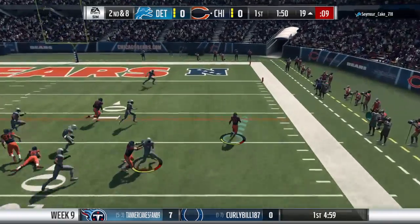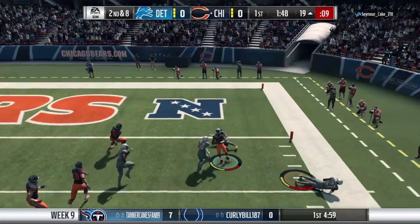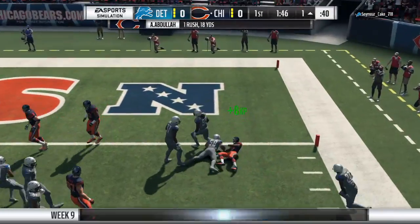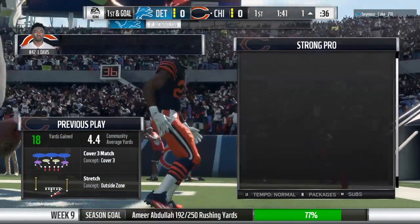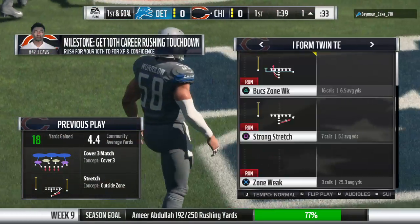First carry for Amir Abdullah. Oh, and now he bowls him over. And he couldn't quite get there. Tackled down at the 1. 18 yards there, and it'll be a first and goal.